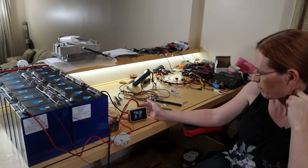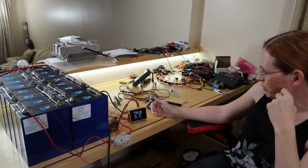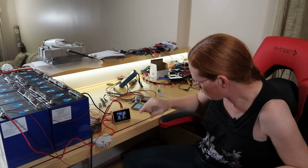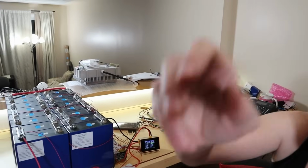There's some heat coming out of there. This is at 47 degrees. Yeah, this is throttling for its own temperature. Oh no, this is interesting. I'm seeing a little... Is it balancing? I see what's going on.